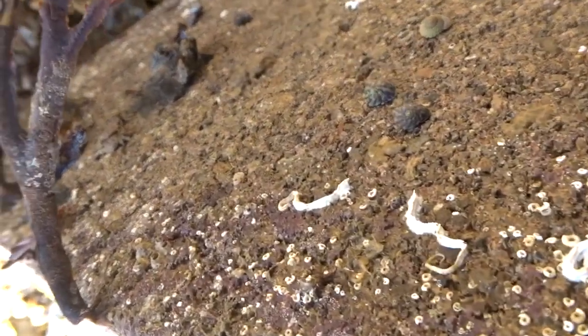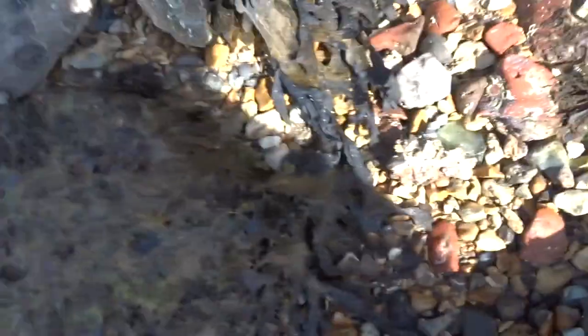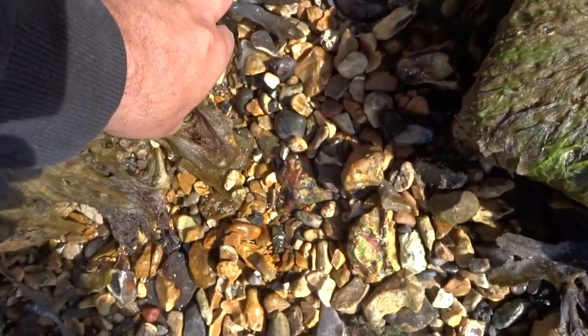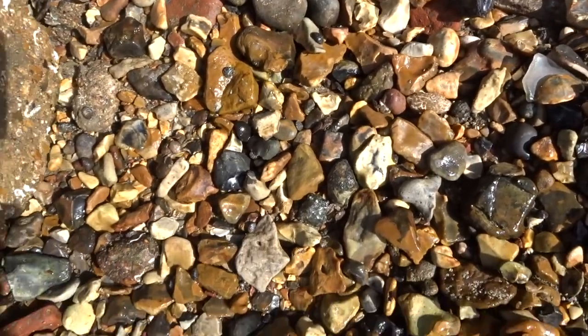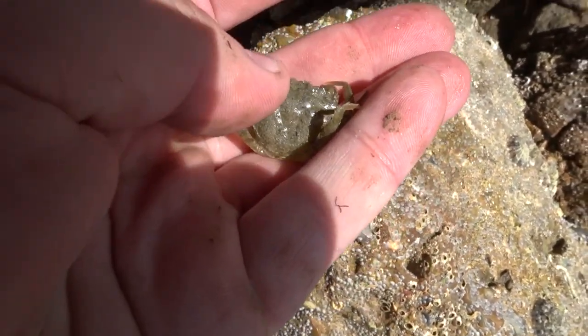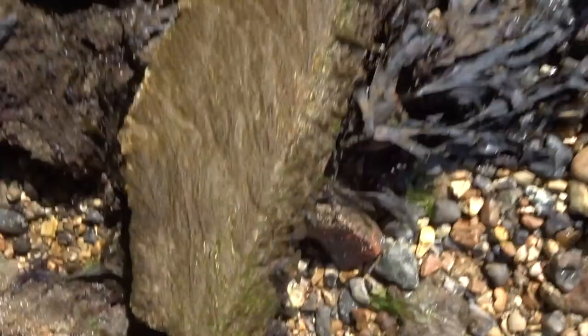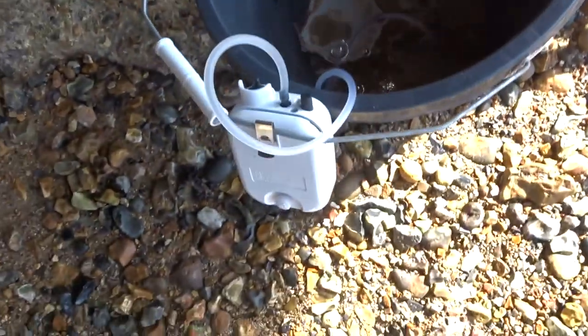A few porcelain crabs. That's a nice one. Just found a little softy. Where is he? Here he is. He can go in the bucket. Got my aerator.